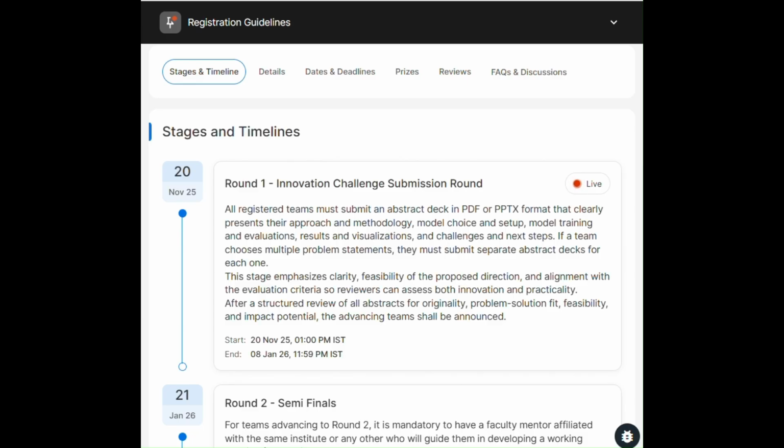Then round 3 is mentorship by Novartis. This round will start on 11 Feb and run to 20 Feb. Their experts from the R&D department will guide you on how your prototype can be made better for the next stage, round 4, so you can upgrade your model.